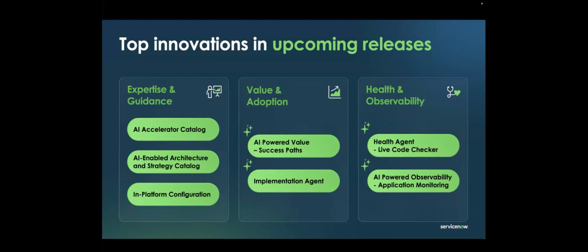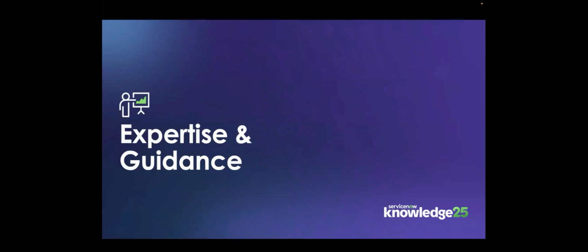So we're going to go into some of these really exciting and upcoming innovations in our releases, and our focus is really to help you with smoother implementations, better adoption by your users, maintaining and optimizing a healthy platform, and providing clear value to your stakeholders. And if you take two things away from this session, we're making the work you do easier with AI, and we're going to help you go even faster by having AI do work for you when you want it to. So I'm going to share what's coming in the area of expertise and guidance, and then Matt's going to go into some demos around what the future of digital capabilities will be like in Impact.